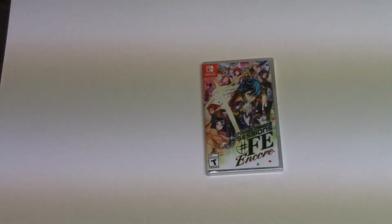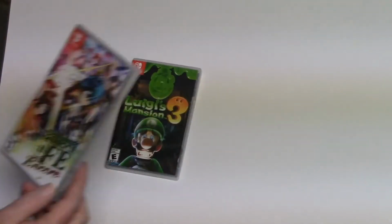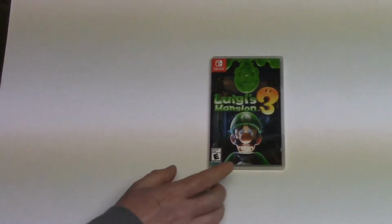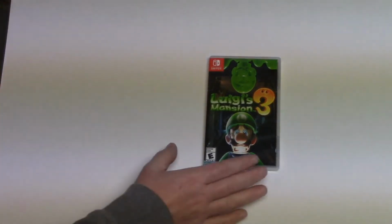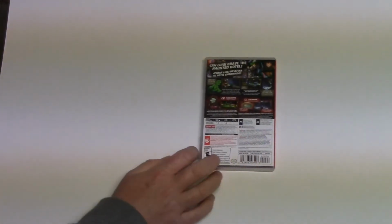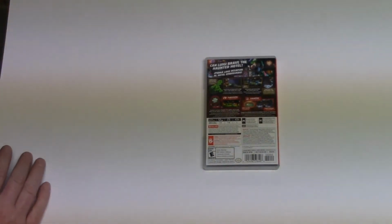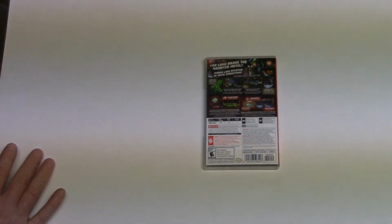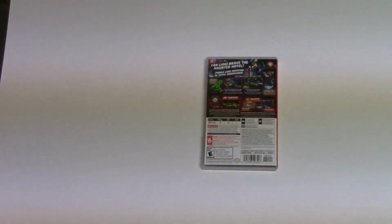And I also have another great game. This, I think, is one of the best games on Nintendo Switch, and that is Luigi's Mansion 3. This is a must-buy for the Nintendo Switch. Absolutely amazing game. In my opinion, this is the best Luigi's Mansion game. They just did so much stuff right with this game. It looks gorgeous. The gameplay is fun, and the level design is just absolutely fantastic. And they give you a ton of multiplayer. So definitely worth a pickup if you don't own this currently.